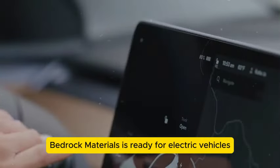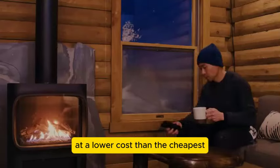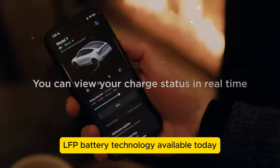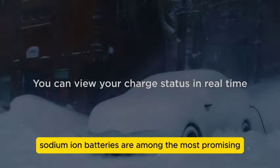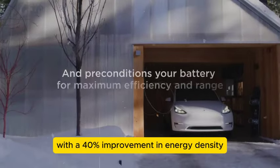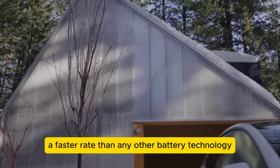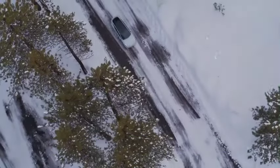A former battery module design engineer at Tesla believes that the sodium-ion battery technology from his startup Bedrock Materials is ready for electric vehicles, offering a 300-mile range at a lower cost than the cheapest LFP battery technology available today. Sodium-ion batteries are among the most promising new battery technologies, with a 40% improvement in energy density over the past 2 years, a faster rate than any other battery technology.